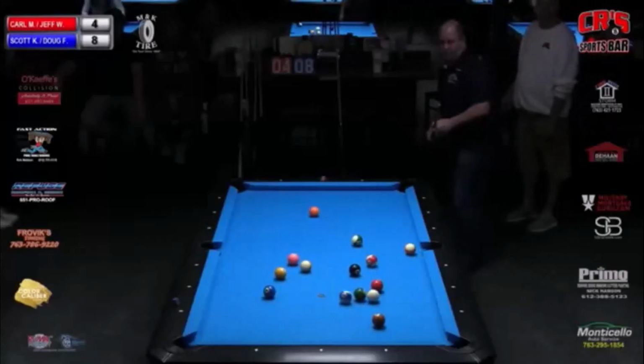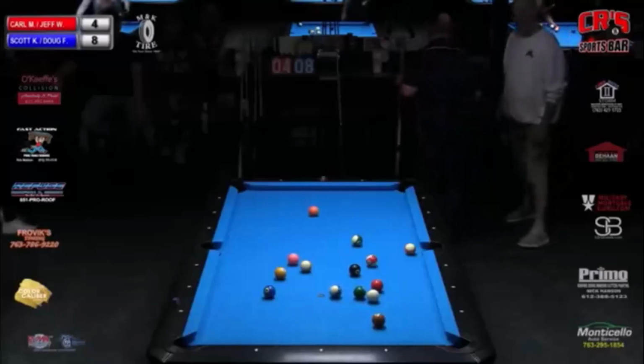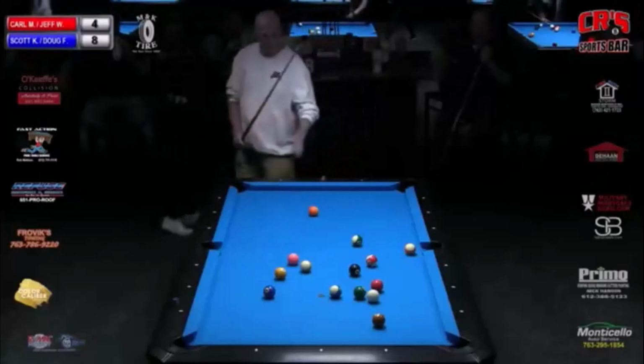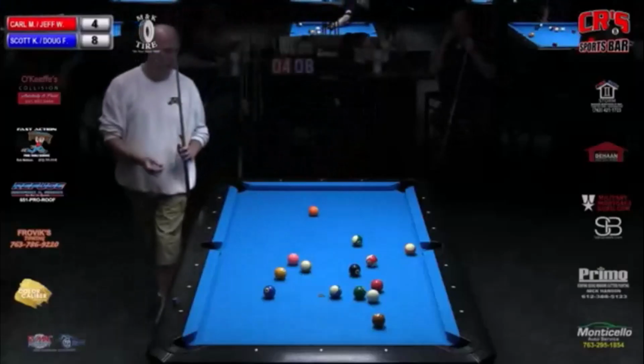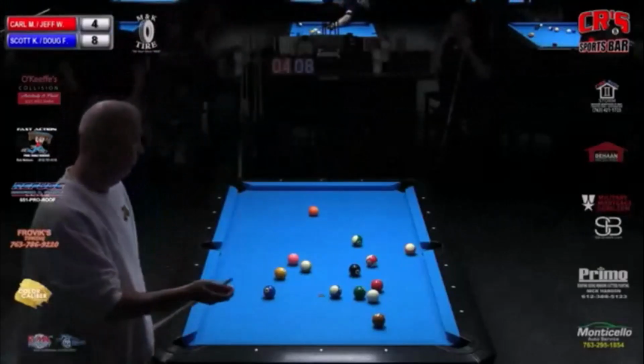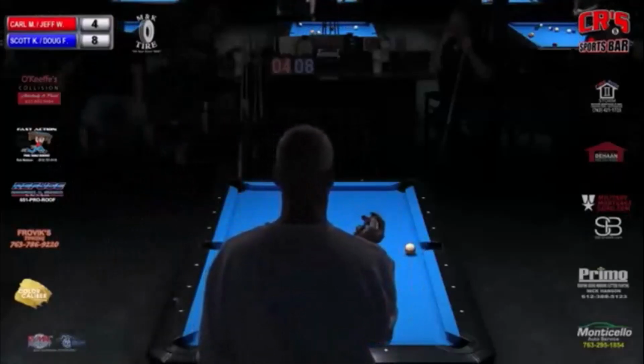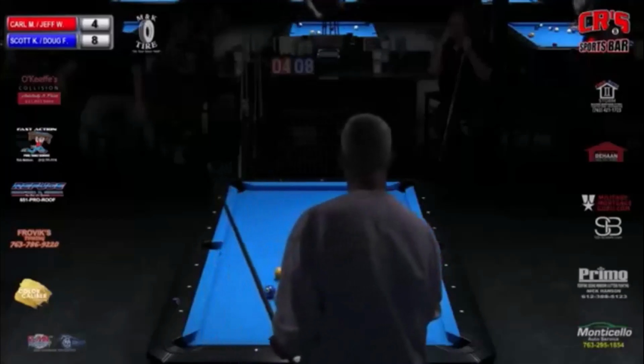So we are back. 8-4, race to 11, and this looks like one of my breaks. I did not give him a lesson on breaking, just so people know. But what's here? 3 ball and shoot the combo in the side and the stripe, huh? Looks like a good start.